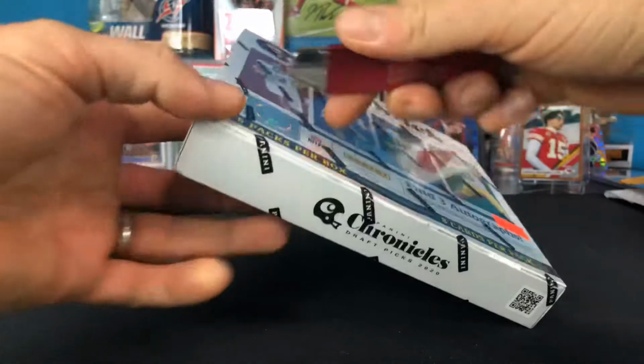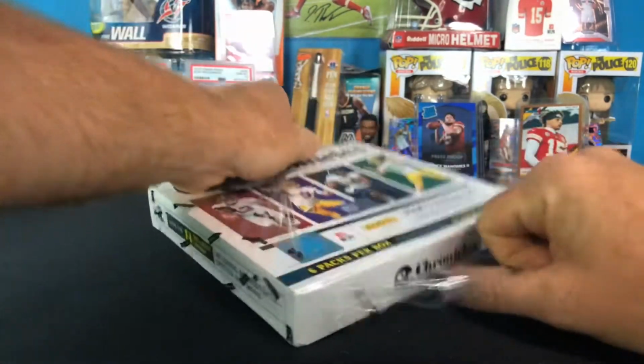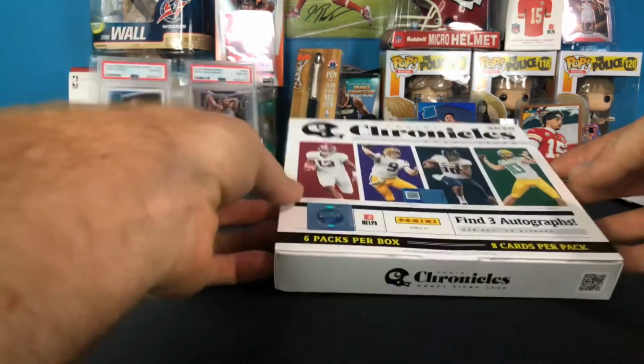All right, so without further ado, I'm kind of interested to rip into this. I did pick this up about a week ago, so I've been sitting on it for a little bit, just waiting for the time to open it, and I felt like today would be a good day to do so.